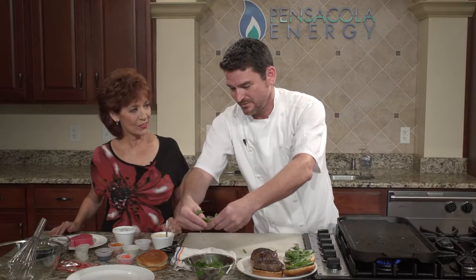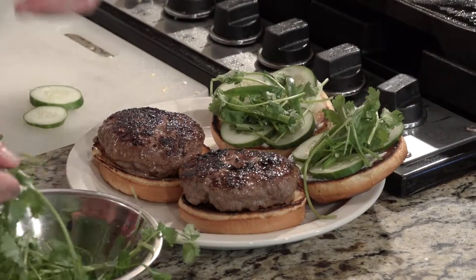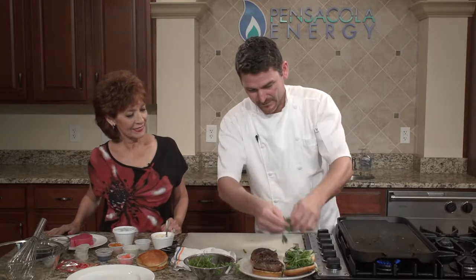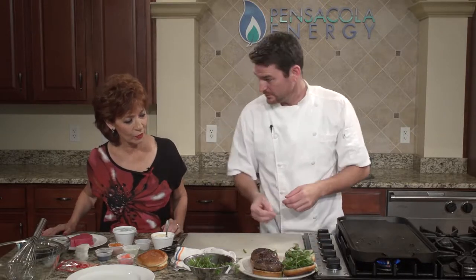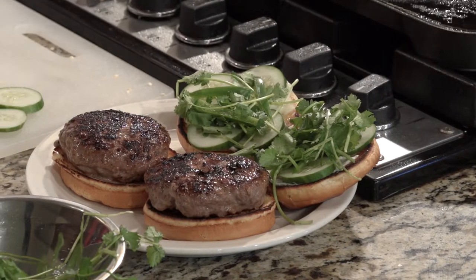And the truth is, I don't take the leaves off. I like the stems. The stems are where most of the flavor is. Is it? Yep. So, beautiful burger. I didn't know you weren't supposed to. No, it's not a supposed to or can't or what have you. I just didn't think it had flavor.